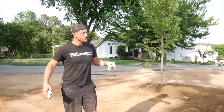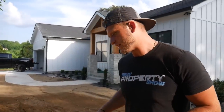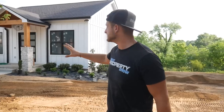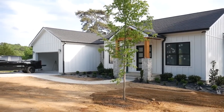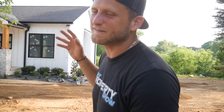So if you come over here, we'll kind of give you an idea of what the house looks like with all of this. So stand back as far as you possibly can at the road there, and look how beautiful this tree complements everything. All those bushes, those wood beams, you name it. This house looks phenomenal. Can't wait to get done with all this landscaping and finally move in here.